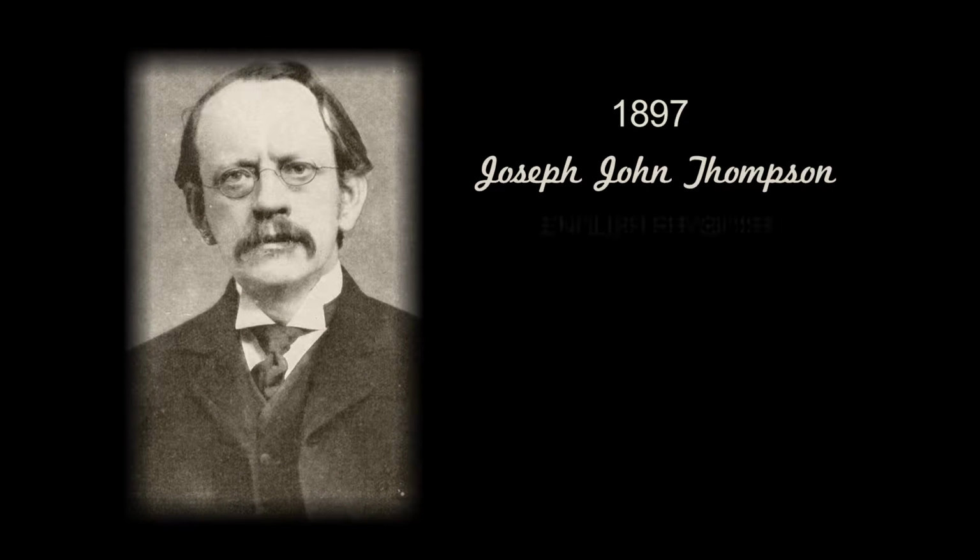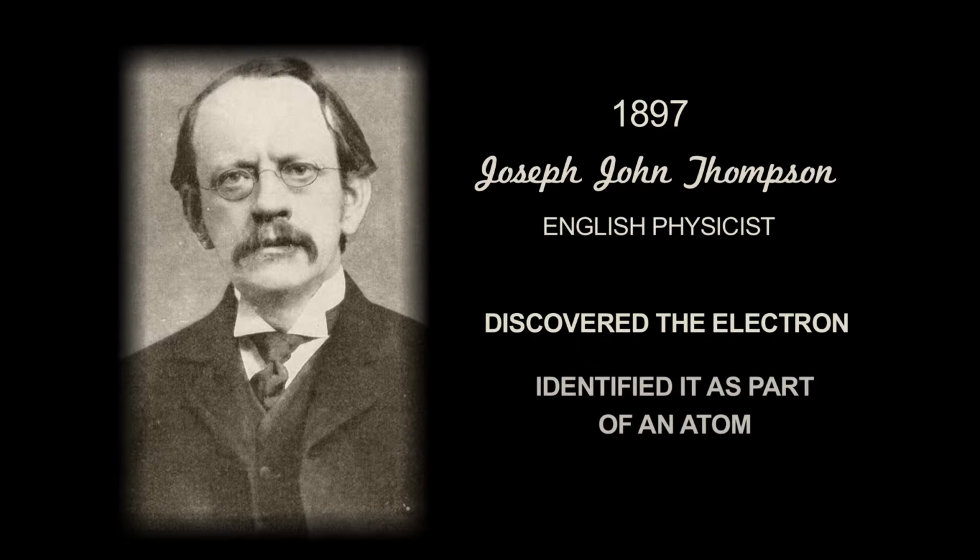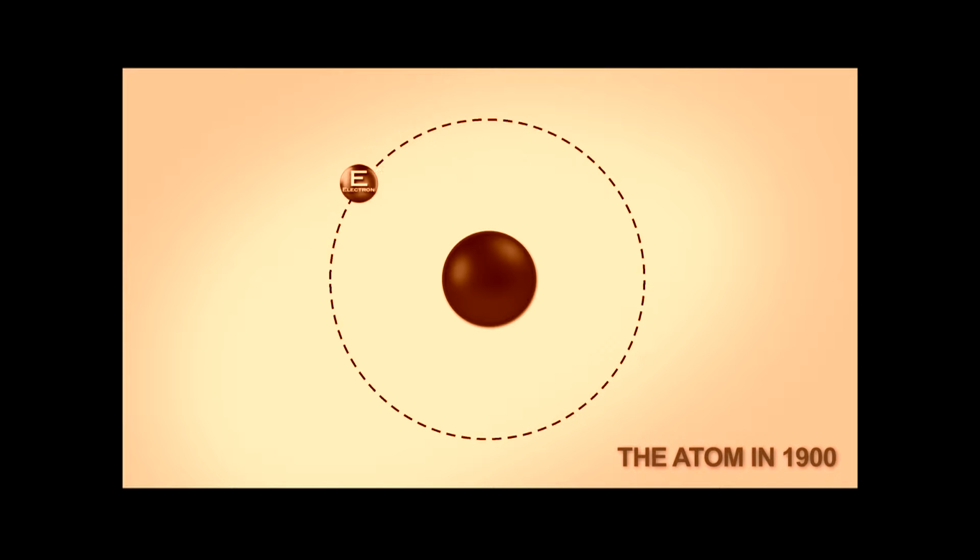But there was beginning to be a belief that maybe the atom did have more than one part. And finally, in fact, in 1897, Joseph John Thomson, an English physicist, discovered what was eventually called an electron. He identified it as part of an atom. He proved that it was much smaller than the smallest atom, hydrogen, by a factor of almost 2,000, and that it had a negative electrical charge. He believed it orbited around the rest of the atom, now called the nucleus, like the Earth around the sun.